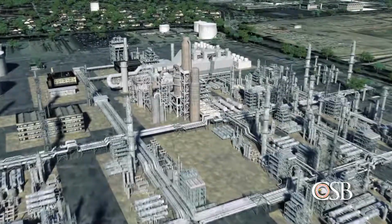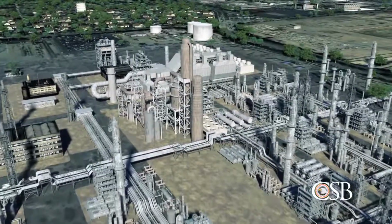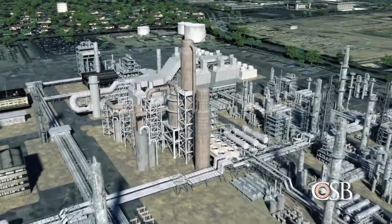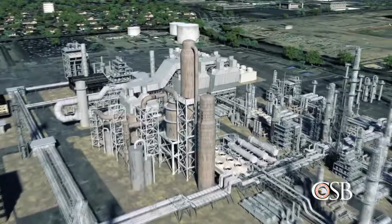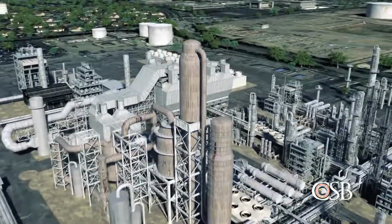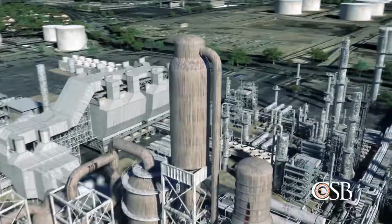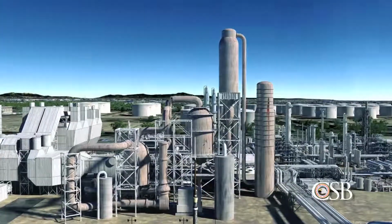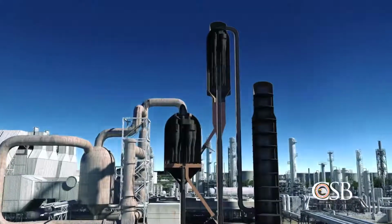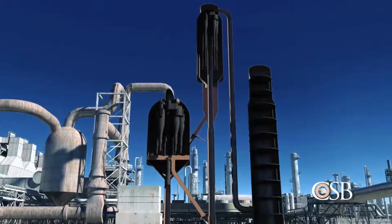The Torrance Refinery is a 750-acre facility located just outside of Los Angeles, California. At the time of the explosion, the refinery was owned by ExxonMobil. An important part of the refining process takes place in the facility's fluid catalytic cracker, or FCC unit. In the FCC unit, heavy hydrocarbons from crude oil are broken or cracked into smaller hydrocarbons, which can then be processed into gasoline and other fuel products.